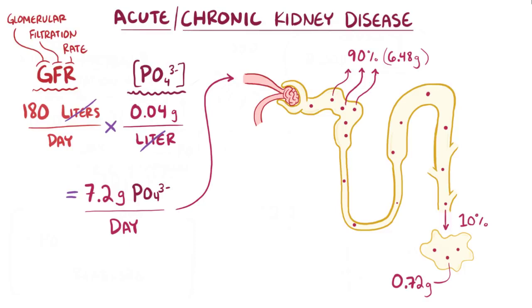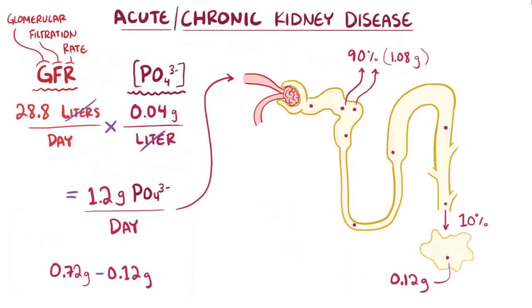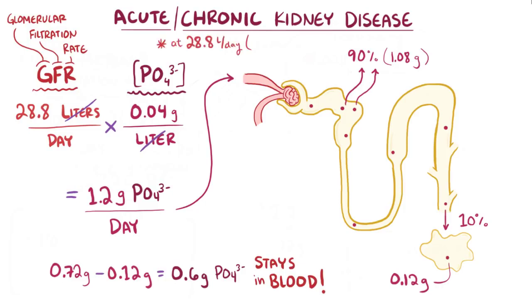Now, with kidney disease, let's say the GFR falls to 28.8 liters per day, which means only 1.2 grams gets filtered, and only 0.12 grams gets excreted in a day. And so where there was 0.72 grams being excreted per day, now there's only 0.12 grams. And that means that the difference between these two stays in the blood every day. And this contributes to hyperphosphatemia. This number, 28.8 liters per day, or 20 milliliters per minute, is the point at which it's thought excretion can't keep up with intake.